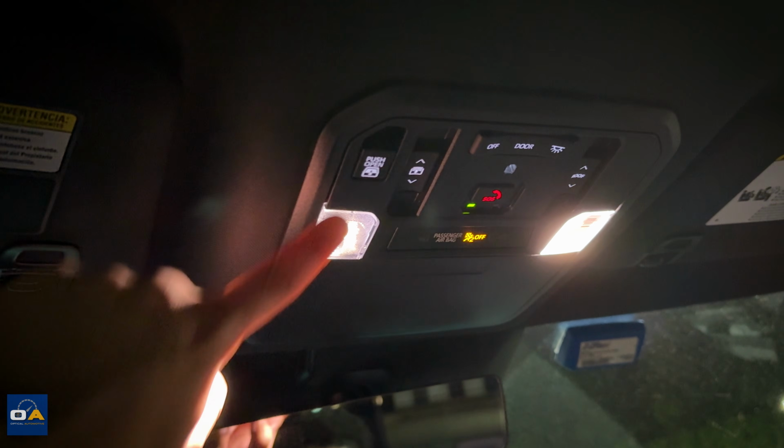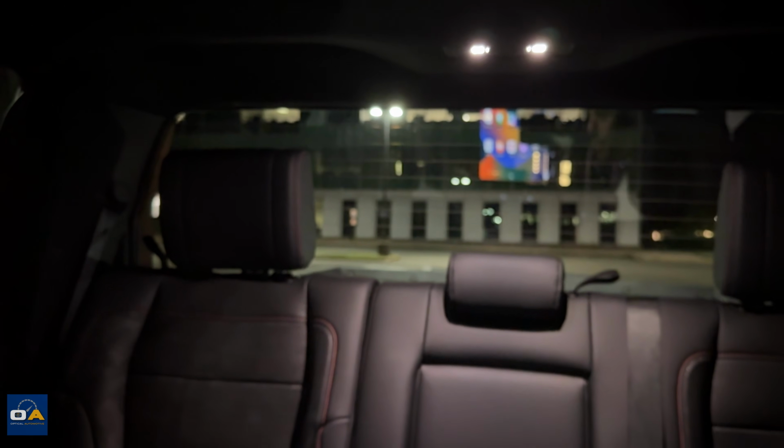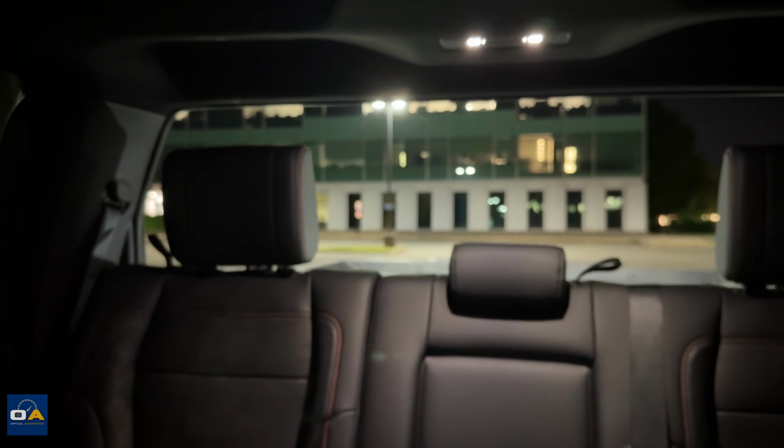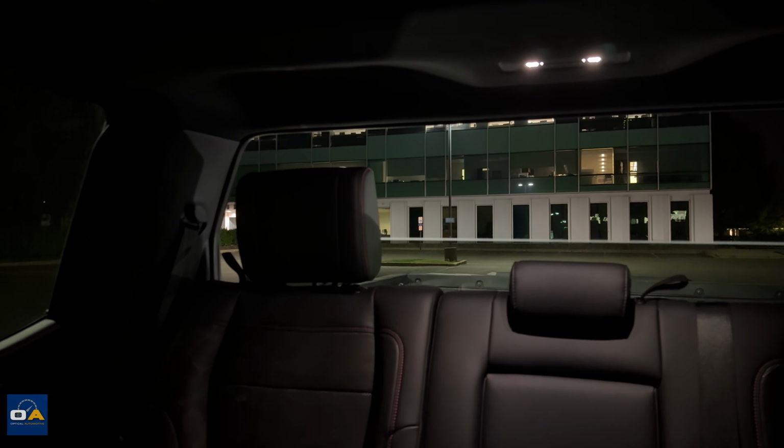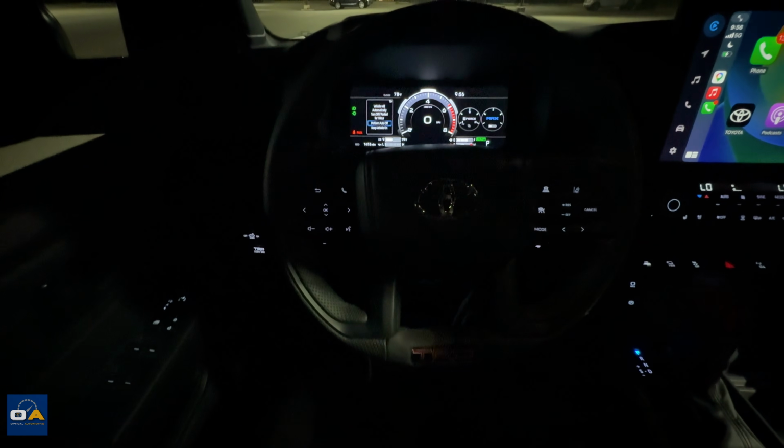Also up here, we have the switch for the power rear window. So if we look in the back there, you can see that rear window is powered and can go up and down. And then the panoramic moonroof also opens. So now I'm gonna close the door to see what the actual lighting will look like while driving.